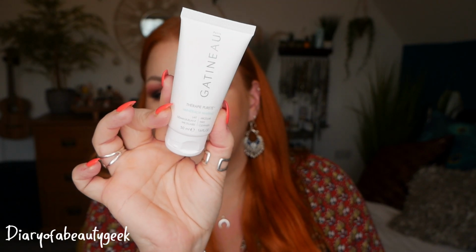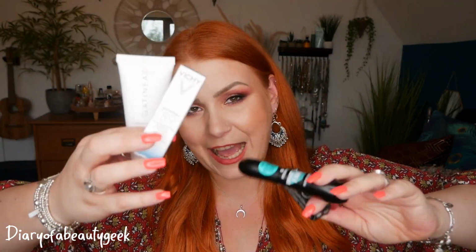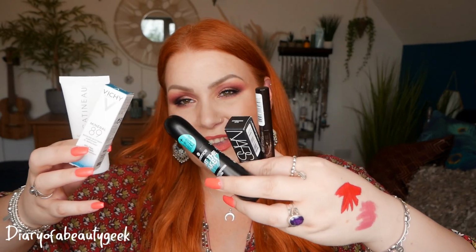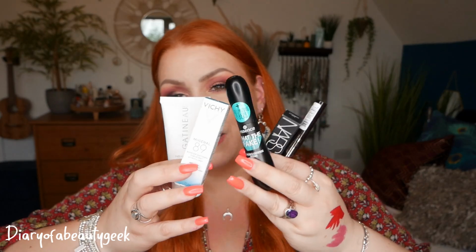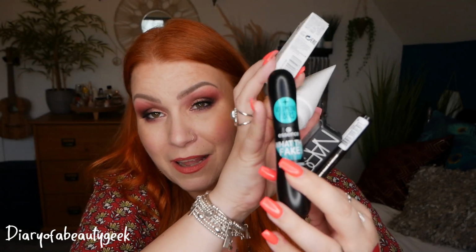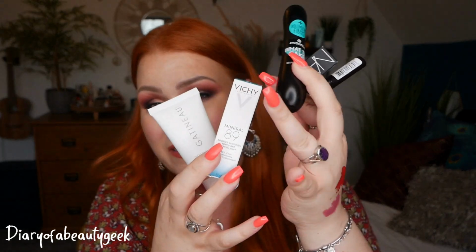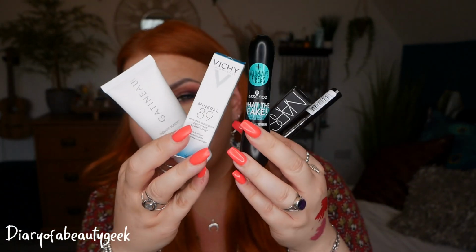So yeah, those are all the items I chose. I've got a Gatineau cleanser, I've got a Vichy Mineral 89 hyaluronic acid, I've got an Essence mascara, I've got a NARS liquid lipstick, and I've got a Laura Mercier crayon lipstick there as well. I am really chuffed with what I've chosen. These lipsticks are stunning. I'm really excited about this mascara as well. The wand looks promising. I love this, so I knew exactly what I was getting when I chose this. The cleanser there, I'm looking forward to trying that.